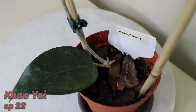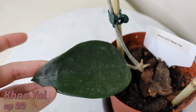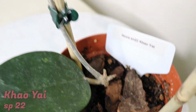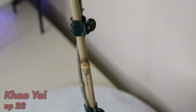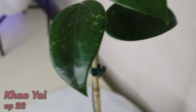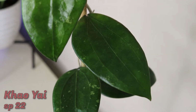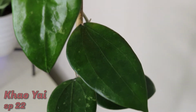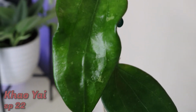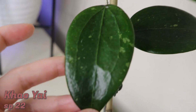Hoya Kaoyai, or species 22, came to me as just this one leaf and a little stem, and that stem grew and grew and then threw out a couple of leaves eventually. This top leaf that's kind of wrinkly and sun-stressed grew in this location where I just recently moved. It is putting off a new growth point at the base.